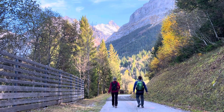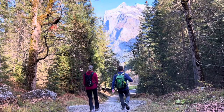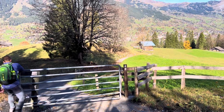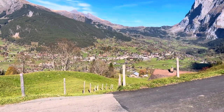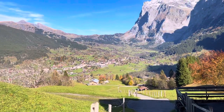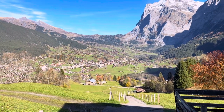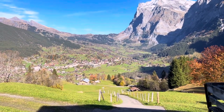Our last hour of this hike and we are extremely tired, looking to get to the camping and take a shower. That valley, the whole valley is Grindelwald, and our camping is on the right side, where those pine trees on the right side are. So we still have a little bit of walk, maybe half an hour.